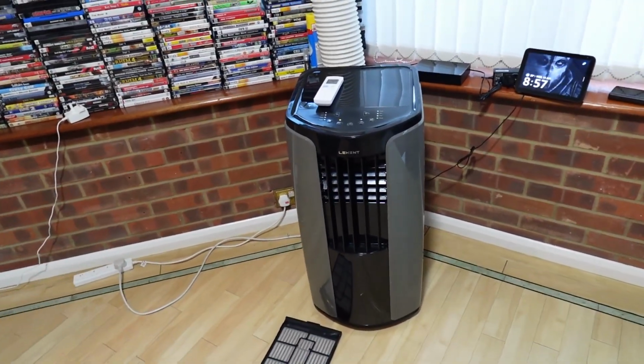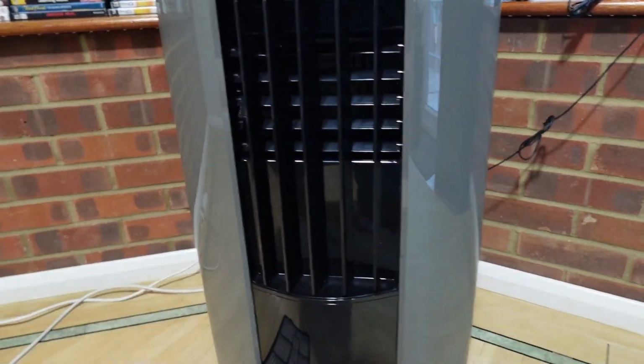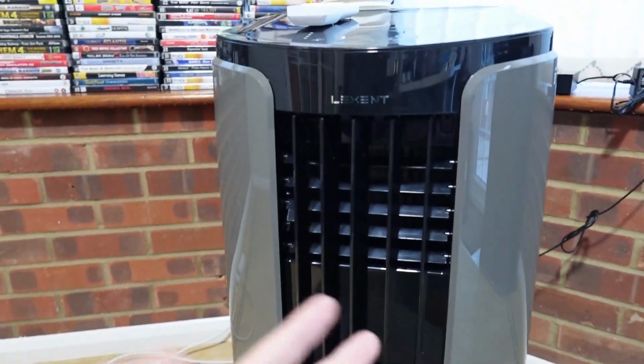It's really great. Again, brand is Lexent. This is the design. It's not really loud. It does the job. I'm very happy with the purchase.